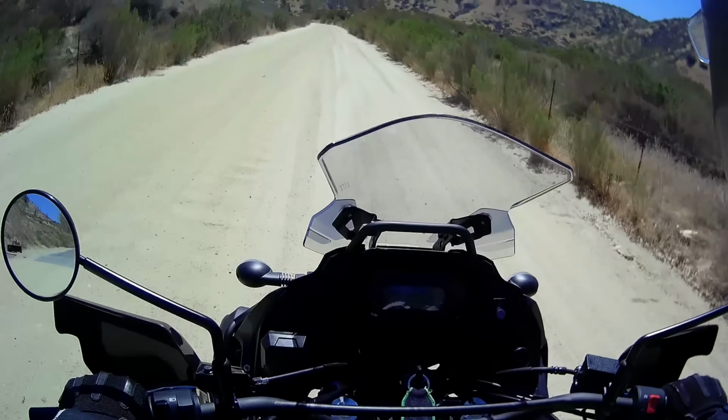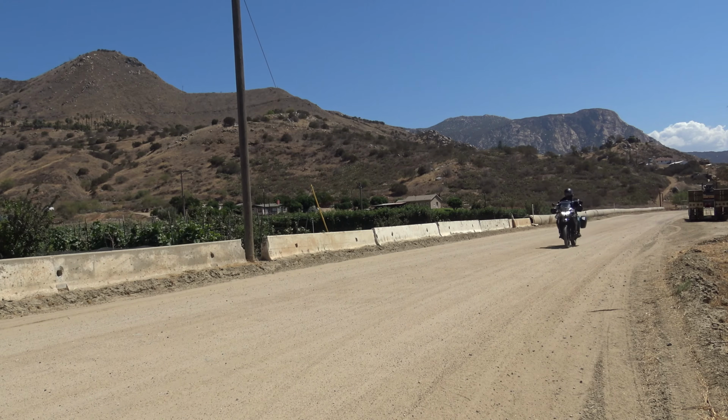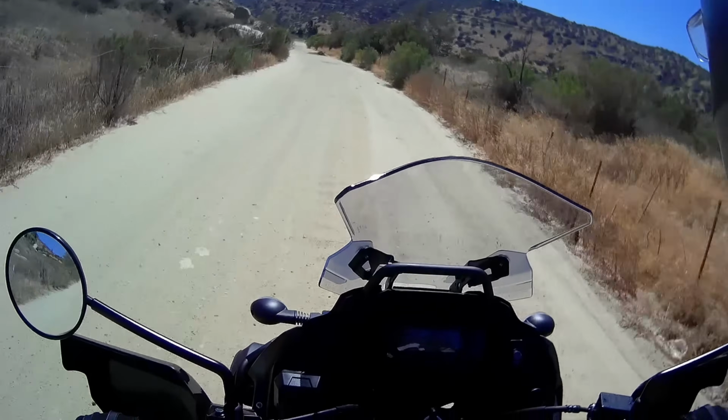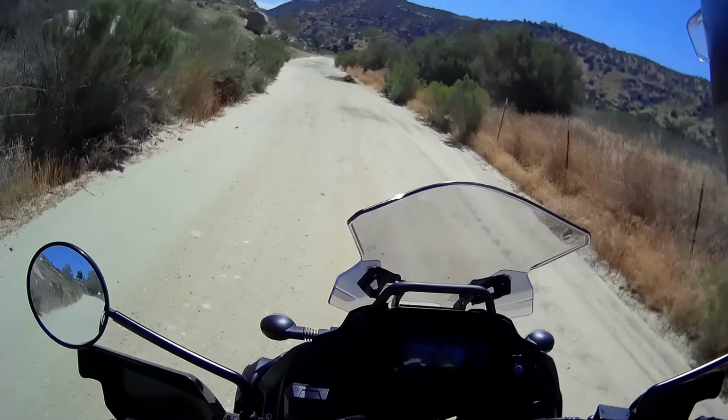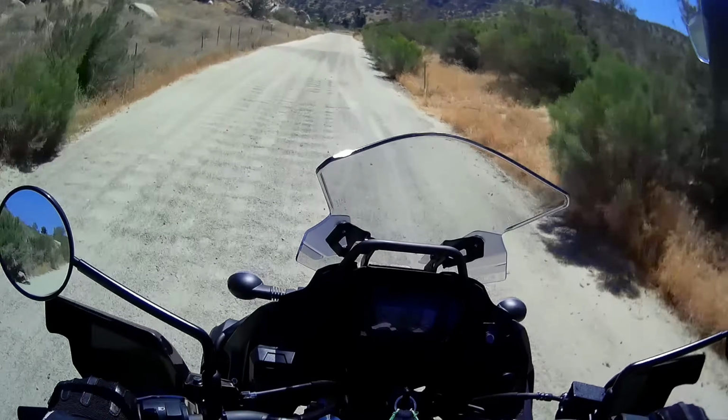Just about go anywhere you want with these things. I love it. I do love the suspension on this. It feels so good on this road. Nice and smooth. As I've said before, I like a little bit softer suspension, and that's how this is set.